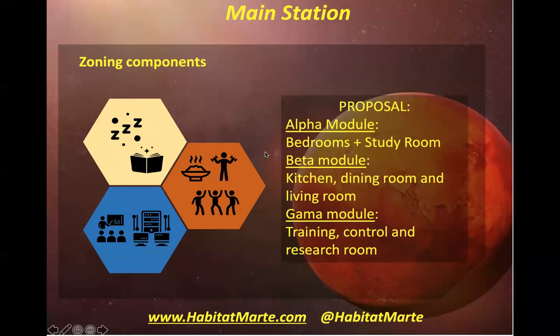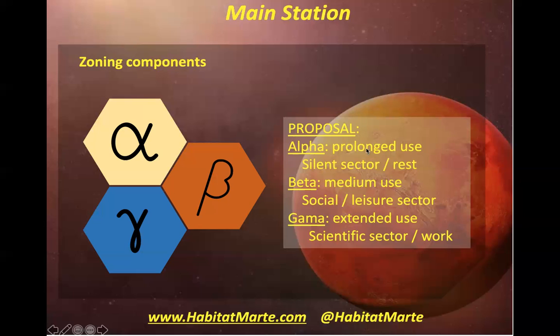And then alpha is an area for prolonged use, and is a silent sector. It is also for resting. The beta is for medium use, is a social area for leisure, and the third one is the gamma, is for scientific use and work.